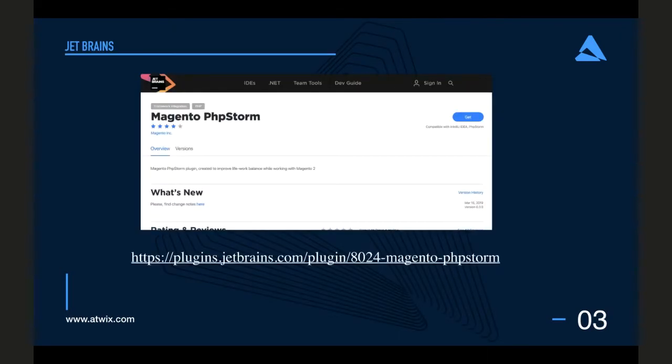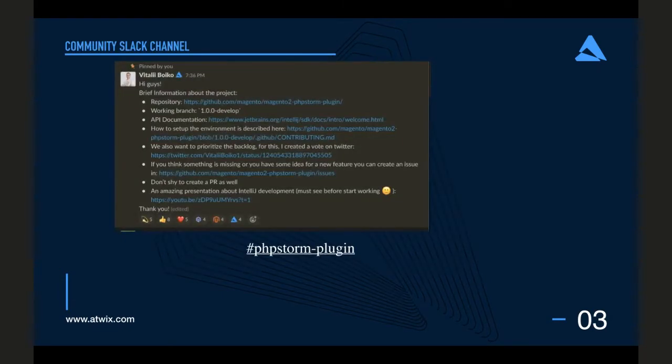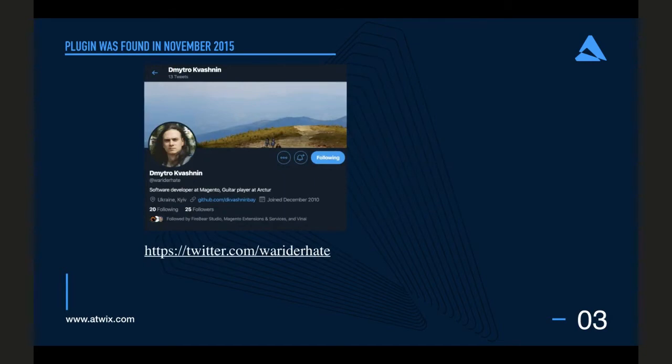It is available in the JetBrains repository. Also, we have the source code in a GitHub repository, and I created a Slack channel for communication. There you can find a pinned message with all useful links, links to documentation, to useful videos, and so on. Plugin, a little bit of history.